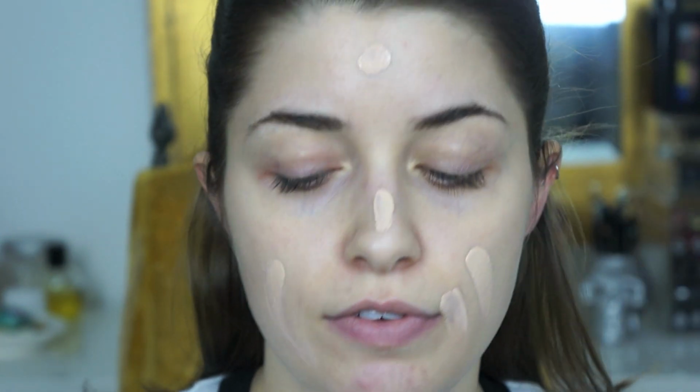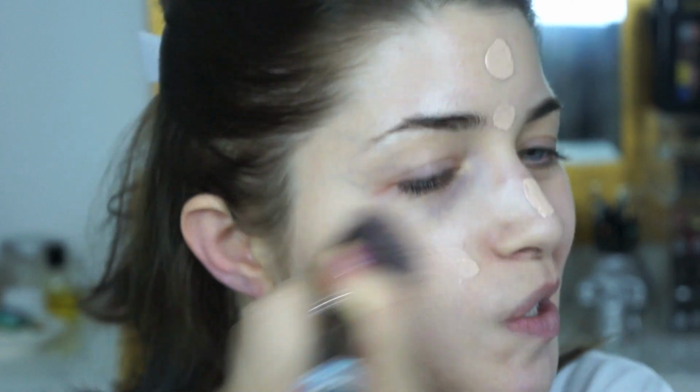Okay, I'm starting off by applying my Giorgio Armani Luminous Silk Foundation. I'm going to apply that using my Sigma flat kabuki brush, which is my new favorite way to apply foundation, especially this one. So I'm just going to go ahead and buff that all the way in.